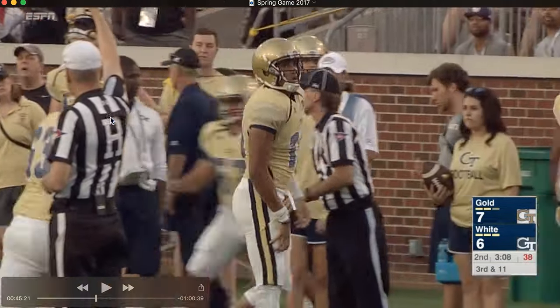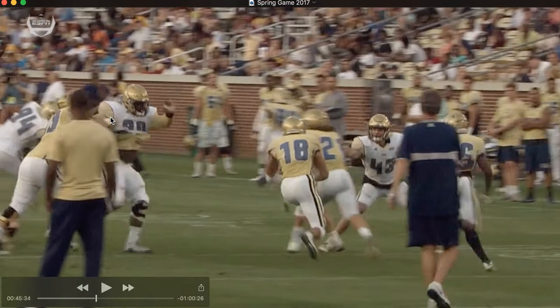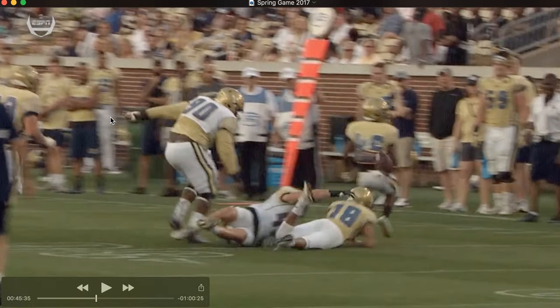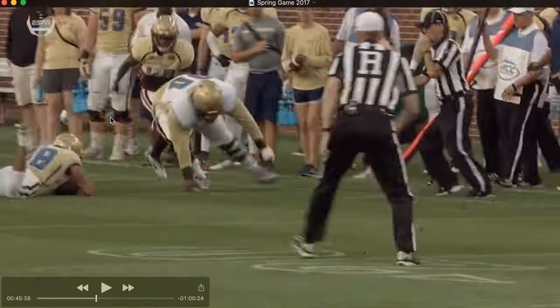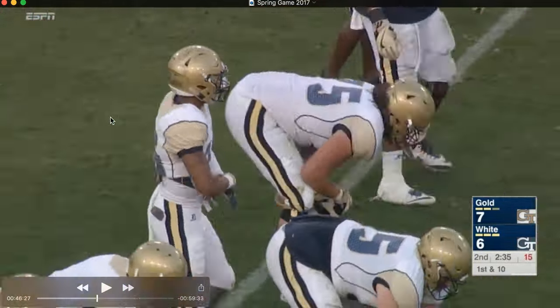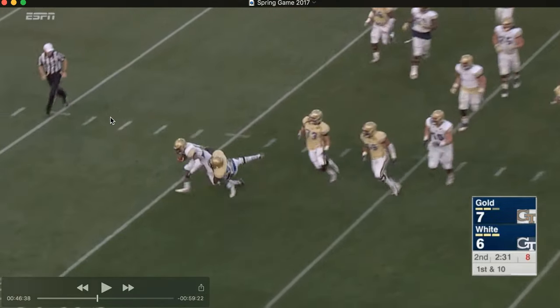Ends up fumbling the ball, but he captures it back. Pitch. He tries just a little too late. Gets a little too close. All right, here's the last series right here.